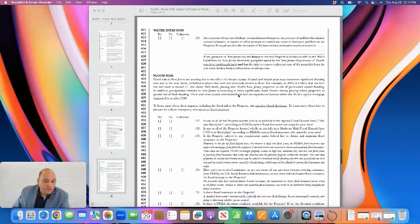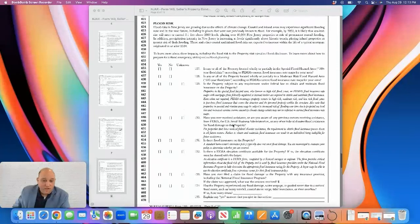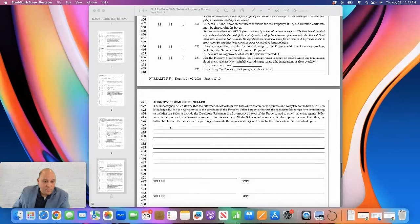Starting at line 423, this entire section is about the flood risk. Any knowledge of flooding, where's the property located in the flood zone. The seller will have to look up on a FEMA website where their property is located. Is it in a 500-year floodplain? Is it a 100-year floodplain? Have they had any flooding? History of flooding, that's all to be discussed here. If there's anything additional, they'll put that here.